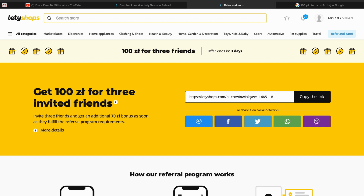And here we can read a little information about this promotion. How much bonus can you get? 100 Polish zloty. What do you need to do? Invite 3 people. How much time do you have? Only 3 days left. So when you invite 3 people, you get 70 Polish zloty as a bonus. And if the purchase and cashback are qualified, you both get an additional 10 zloty for each person. So if we sum 70 and 3 people times 10 zloty, it is 100, so it's around 26 US dollars.